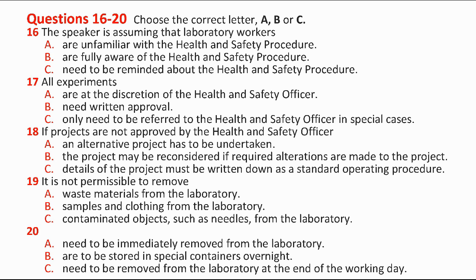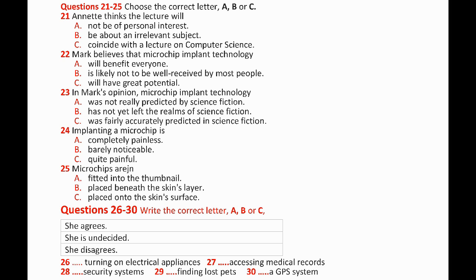Now turn to Section 3. Section 3. You will hear a discussion between two science students. First, you have some time to look at questions 21 to 25. Now listen carefully and answer questions 21 to 25.